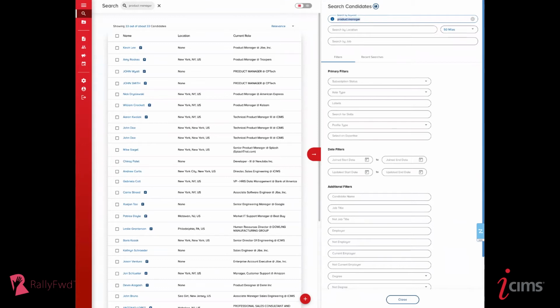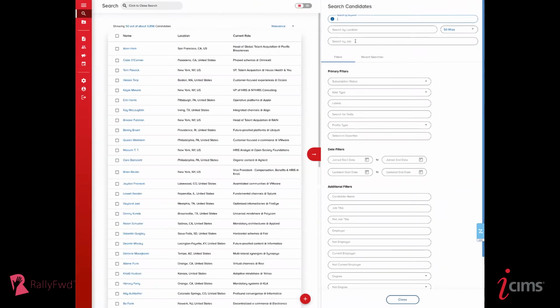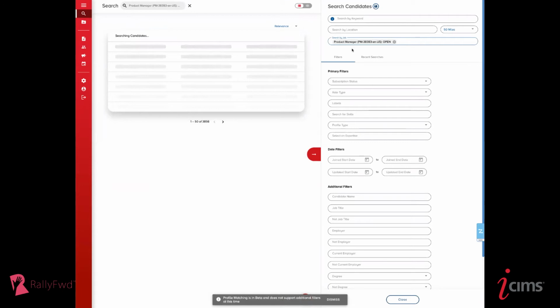Let's say I have an exact role that I'm looking for, which is usually the case. And here it is. So I've got this role. So this is an integration with the underlying applicant tracking system. So in this case, when it's iCIMS as the ATS and iCIMS Nurture as the CRM, they're connected together. So I'm going to take this role right here, and I'm going to pass in the title, the description, all the structured data that's associated with that role. And I'm going to use that as effectively my query to the engines that are working within Nurture.